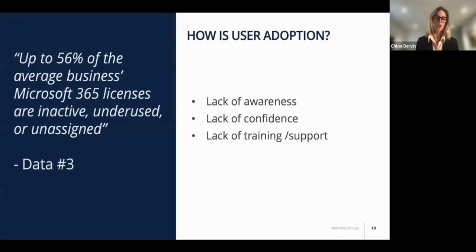The next point is user adoption. How is your user adoption? I find this an incredible stat from Data3, where they say up to 56% of average businesses' Microsoft 365 licenses are inactive, underused, or unassigned. That to me is an incredible wastage of resource.